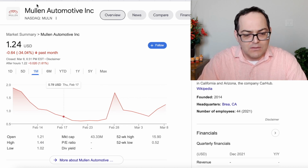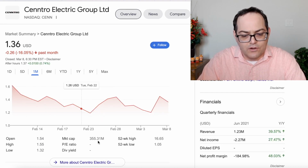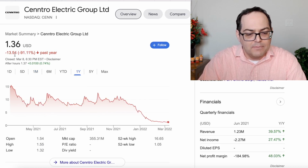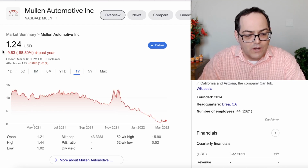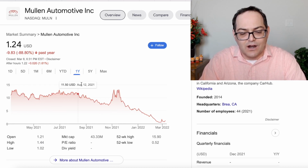But when we do compare this, Mullen Automotive is a lot smaller of a company, a $43 million company versus that Cenntro, which is a $355 million company. In the past 1 year, Cenntro is down 91%. When you compare this to Mullen, in the past 1 year it is down roughly about the same amount, 88%. So right now, both of these stocks are trading at a very similar amount.